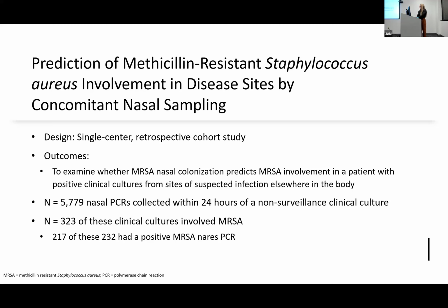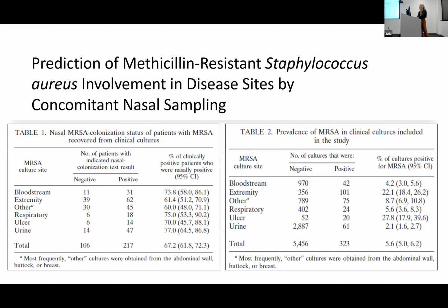And of these cases, 323 had MRSA infection, and out of these cases, about 200 had a positive MRSA nares PCR. But of important note, the cultures were taken from sites across the bloodstream, skin and soft tissue infections, ulcers, respiratory tract, and urine. And these are some results displayed here, table 1, illustrating the number of patients who had a positive or negative MRSA test and the patients who actually tested positive for MRSA.